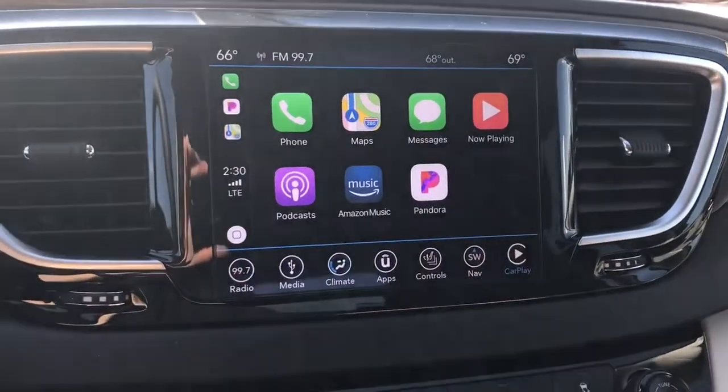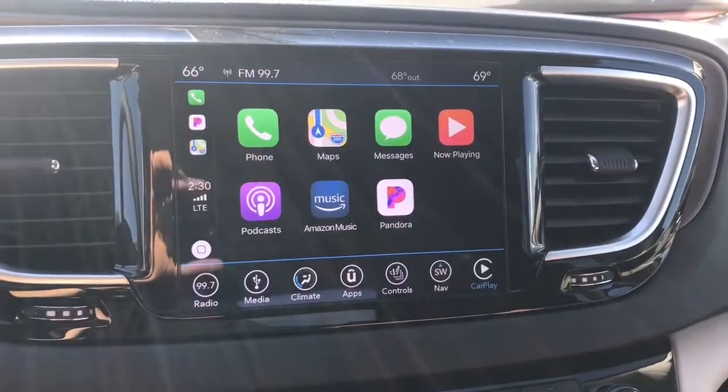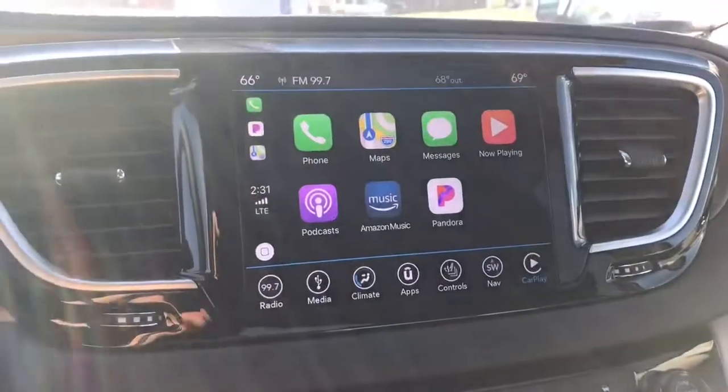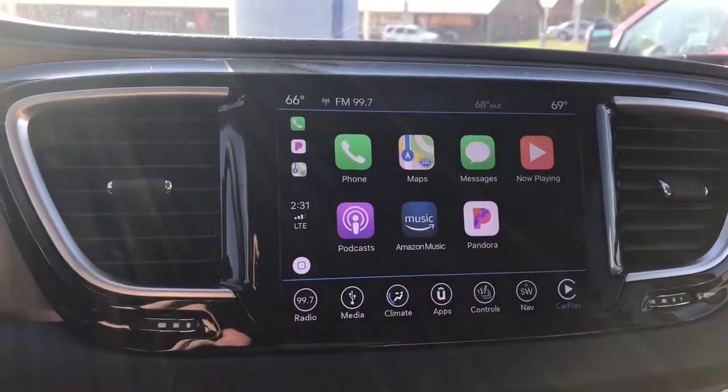It's got all the functionality, lots of it, that you can do on your phone. As you can tell, you can call, text, use the maps, functionality on your Apple phone, Pandora, Apple or Amazon Music, and podcasts. So let's try out some of the features. You can use your Siri features just like on your phone.